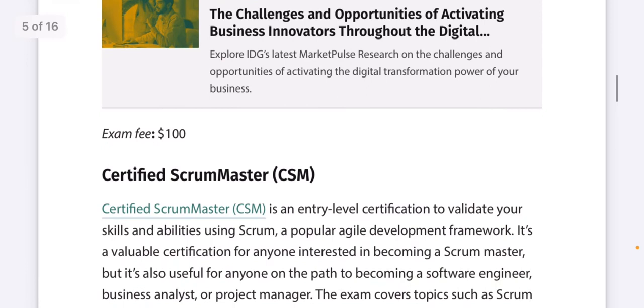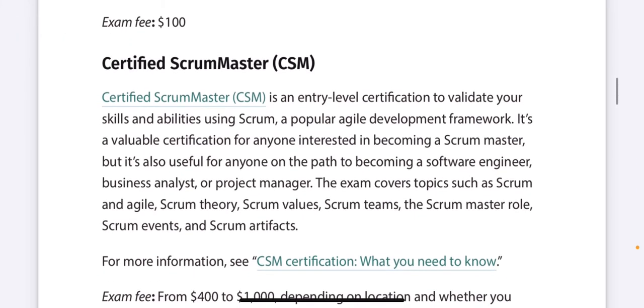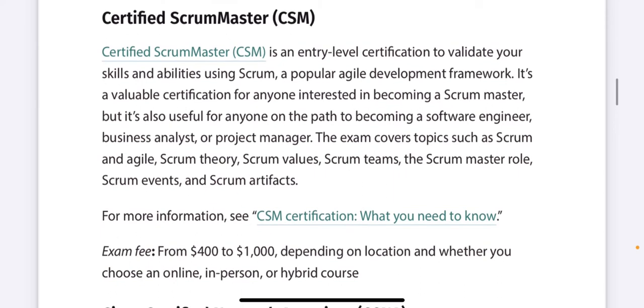Let's go. So the exam fee for the AWS certification is $100. Next, Certified Scrum Master, CSM.